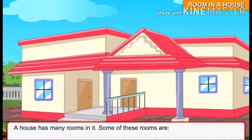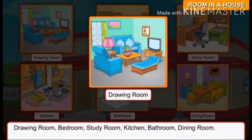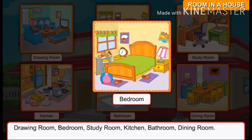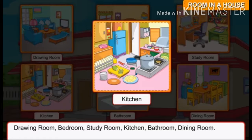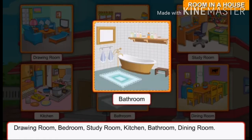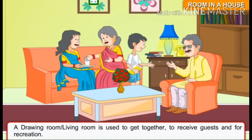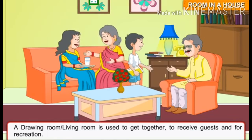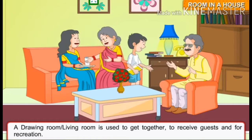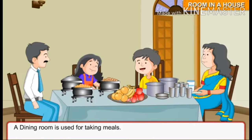Some of these rooms are drawing room, bedroom, study room, kitchen, bathroom, dining room. A drawing room or a living room is used to get together, to receive guests, and for recreation. A dining room is used for taking meals.